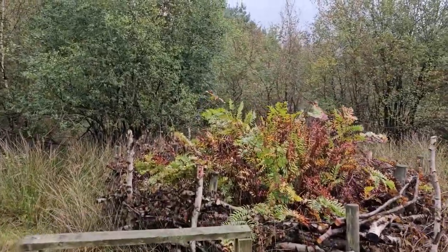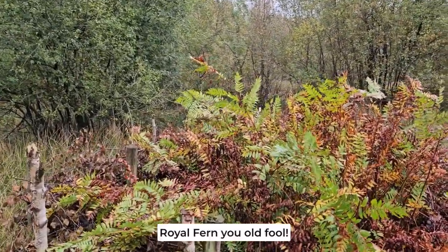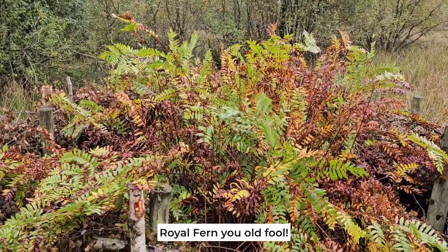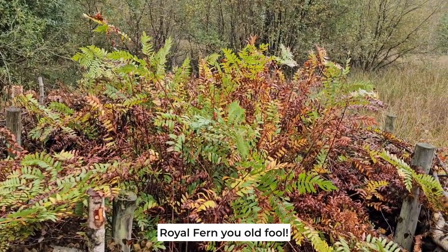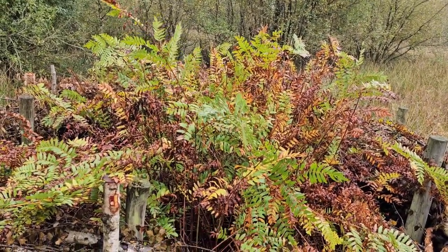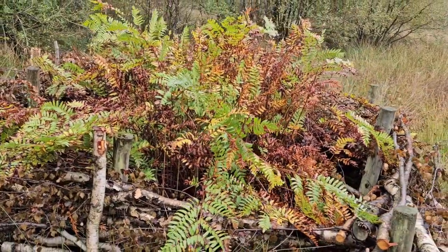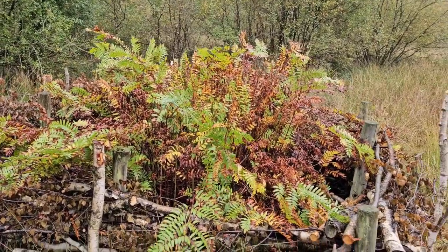The fern that we saw at the nature reserve, Askham Bog at York. If you saw that video, I can't quite remember its name. Is it the King of Ferns or the Emperor Fern? I'll put the name of it up on the screen after. But it's enormous. It's little enclosures about 2 meters by 2 meters, and it stands almost 2 meters high.